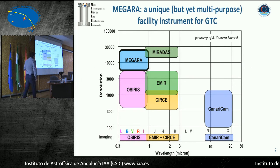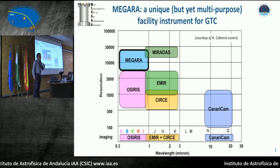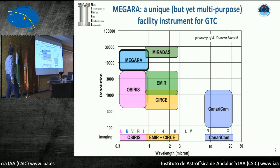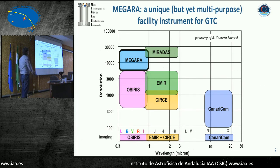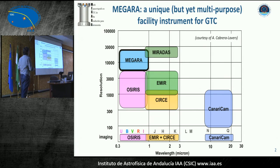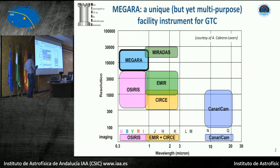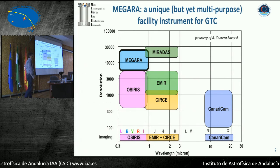Okay, so MEGARA, in my opinion, is a unique instrument that is filling a niche that right now is not yet filled. Within the GTC instrumentation plan, it's covering this gap in the optical range, basically the entire optical range, all the way to 1 micron, and resolutions between 5,000 and 20,000.